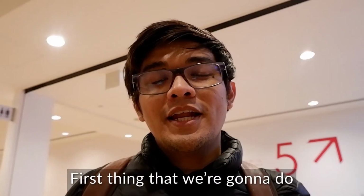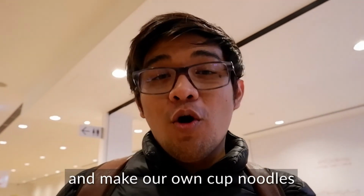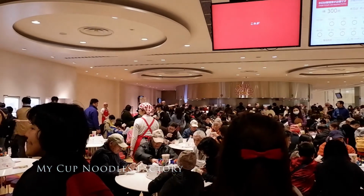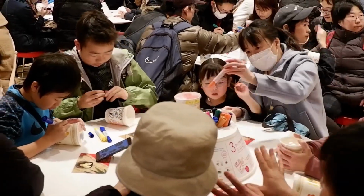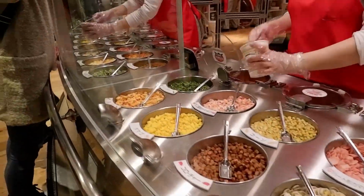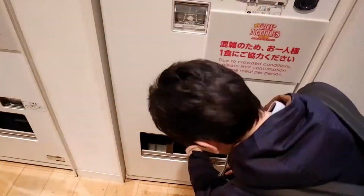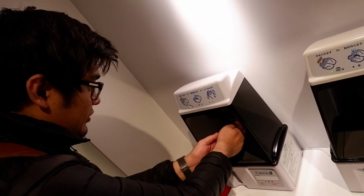First thing we're gonna do is head up to the cup noodle factory on the third floor and make our own noodles. You can make your own cup noodles in My Cup Noodle Factory. You can customize the cup design and even choose the soup flavor and the toppings. First thing you've got to do is get an empty cup. And of course, we need to clean our hands.